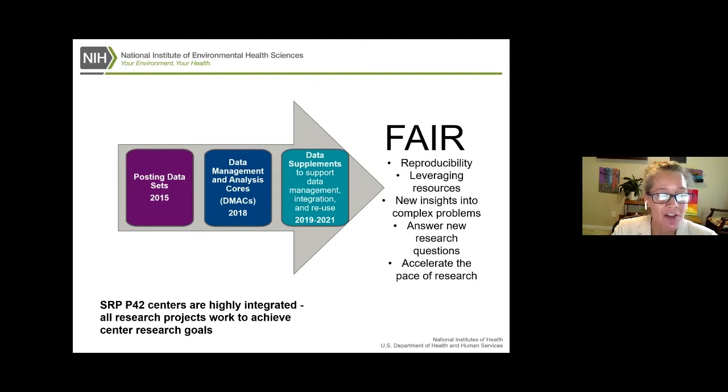What you're seeing here is just to give you an idea of a timeline. You can see that way back in 2015, we were already thinking a lot about data science and integration especially, and this is something that we formalized in our SRP strategic plan. As you move from left to right along these arrows, you're going to see that our approaches to data science, sharing and integration have gotten a lot more rigorous. And this is all moving towards FAIR. I'm sure you guys have heard a lot about this. It's findable, accessible, interoperable, and reusable.